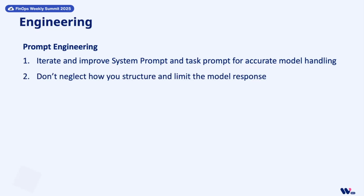And in this area itself, of course, we don't want to neglect how we structure and limit the model response. As you remember, the output tokens are pricier than the input tokens. So if we forget how we want to structure the output, we actually neglect the higher part of cost from our AI costs.